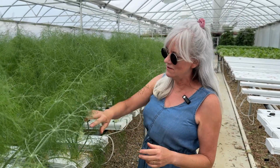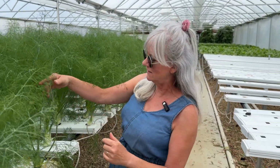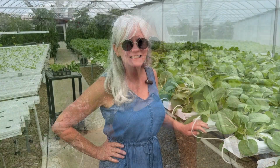And everybody knows that fennel has a nice licorice smell to it. And it's really good in salads. And I know a lot of people also saute it and eat it that way. I haven't tried that yet, but really excited to see how big these get. Because I usually grow it in the wintertime, and the bulbs get a nice size. But I think in the summer, I'm going to have a really nice harvest.